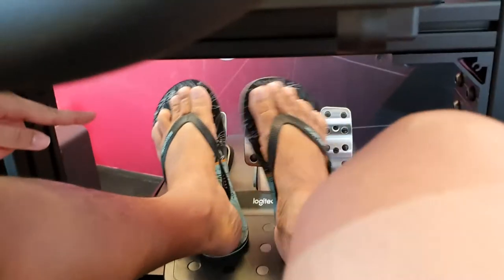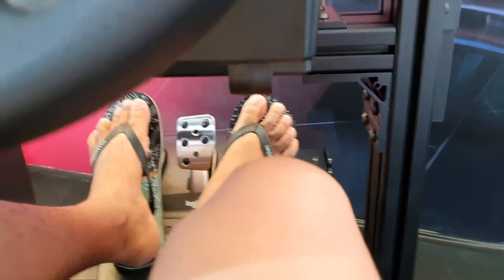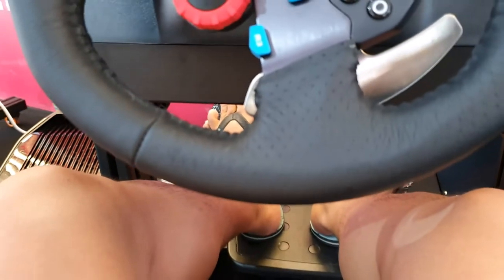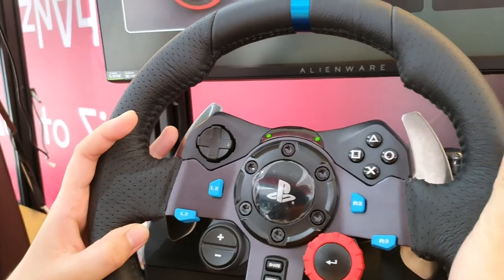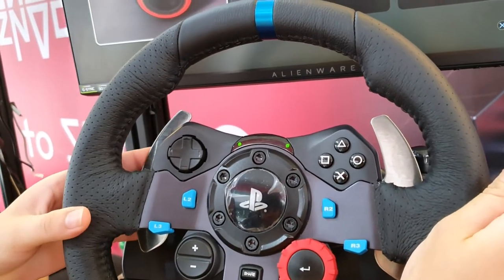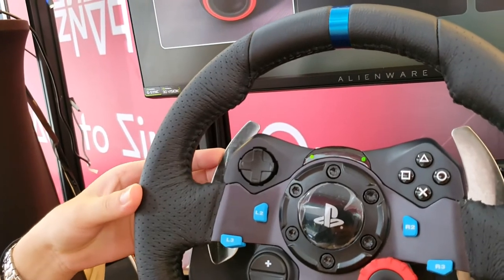The middle one is the brake. You don't need to use the left one. This one is no clutch. Yeah, no need for clutch. So you don't want the clutch, right? I want the clutch. Try it. Okay. Make it feel the real thing. So to increase the gear, you press this one. Decrease the gear, this one. Decrease the gear is the left. Yep. The reverse is all the way over here as well.